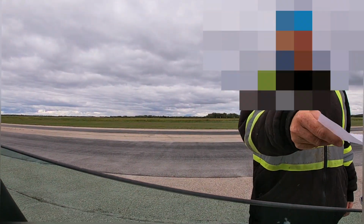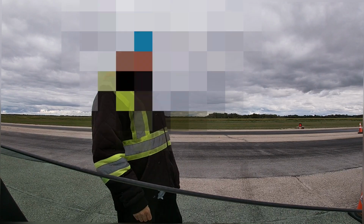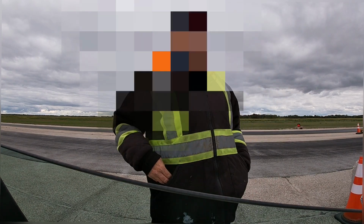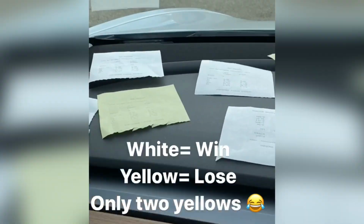Ah, yes, white. You like totally kicked his ass. Yeah. Good job, kid. Nice. How much battery power do you still have? Still have 50%. Oh, 50, wow. Yeah. How far does this go on a charge? 400 kilometers.